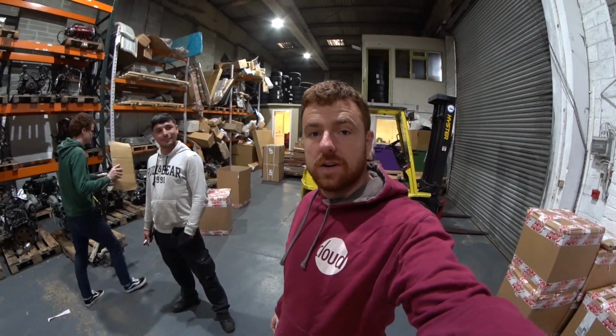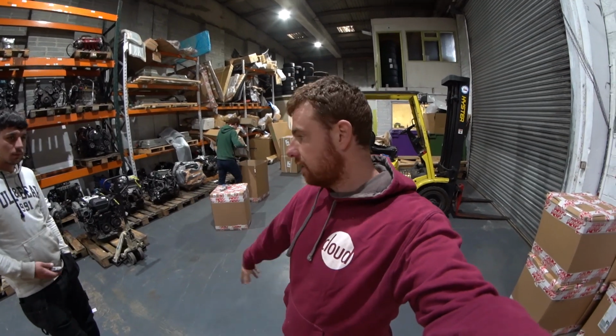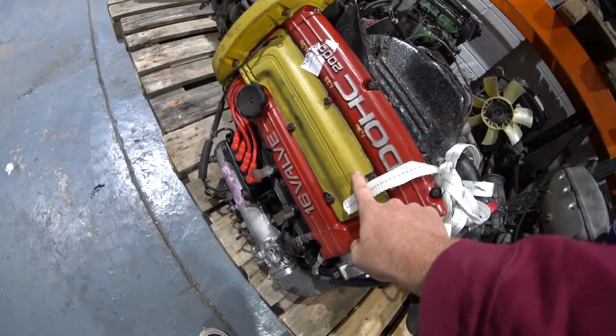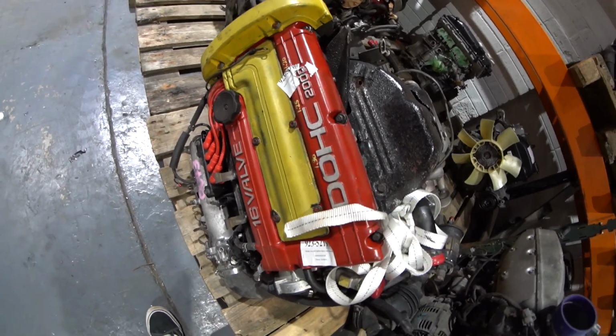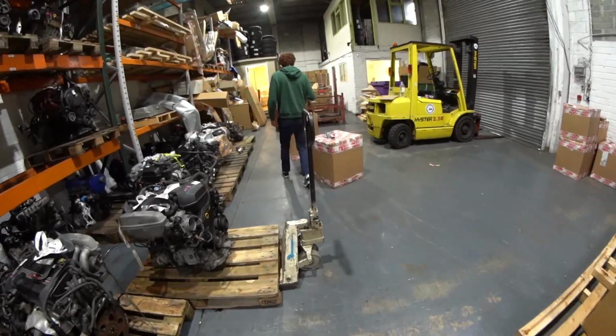Hello! So, it is day 2, 3, but yesterday we didn't film a whole lot. Adrian just broke down all the engines, like this Ronald McDonald inspired 4G63. Fantastic colorway. Someone was definitely eating a Happy Meal and then decided to paint their engine. Broke down all the engines yesterday out of the pallets, and Stephen's packing there now.